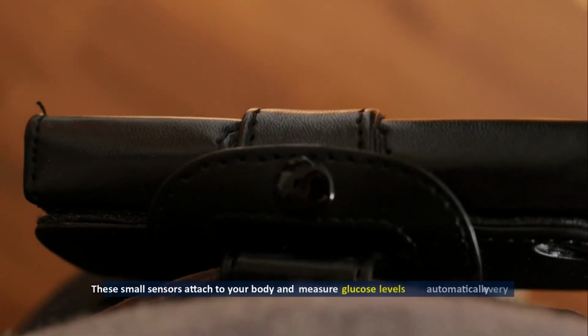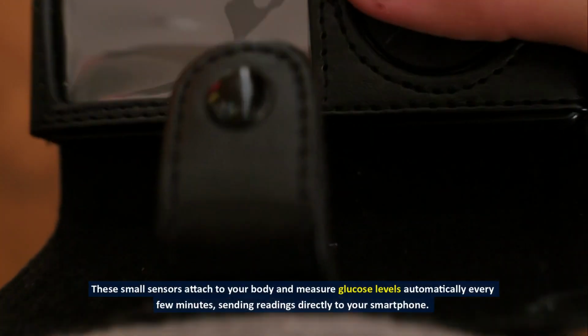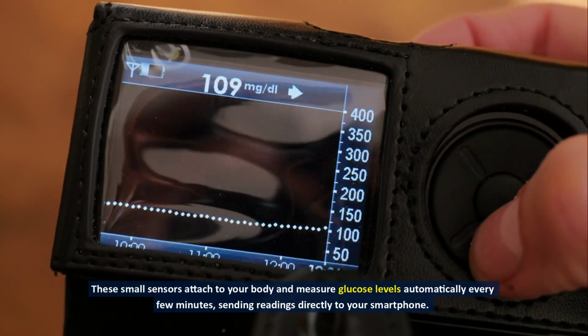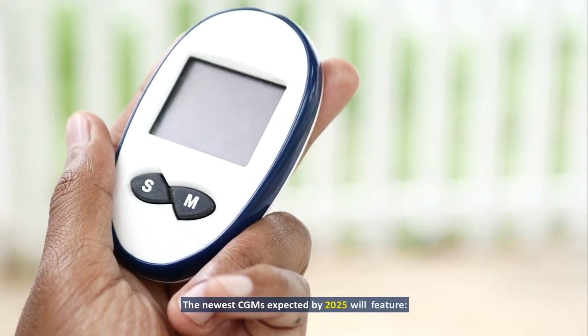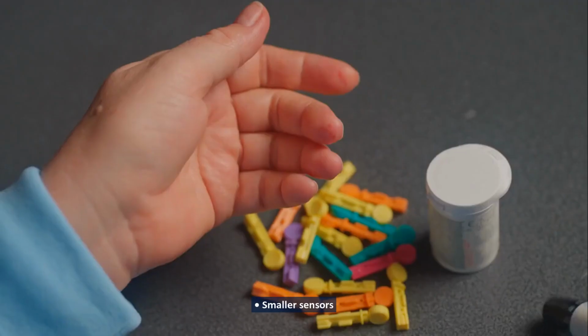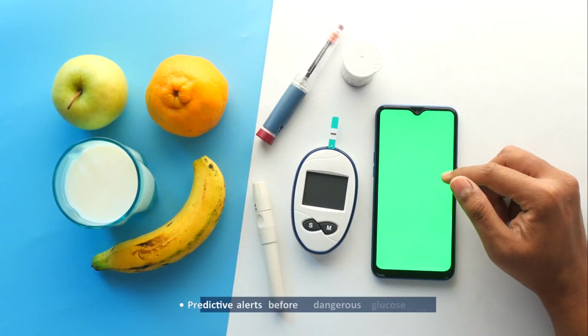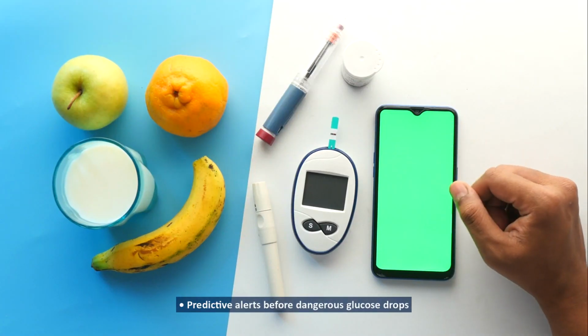These small sensors attach to your body and measure glucose levels automatically every few minutes, sending readings directly to your smartphone. The newest CGMs expected by 2025 will feature longer wear times, smaller sensors, enhanced accuracy, and predictive alerts before dangerous glucose drops.